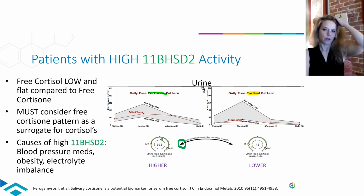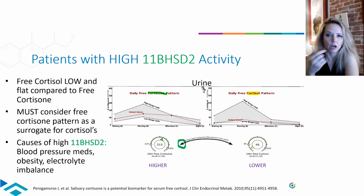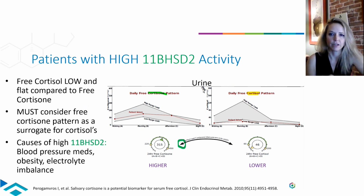The important takeaway here is that you wouldn't treat this patient for low cortisol production or not having a diurnal rhythm. In fact, there's normal cortisol in circulation reaching the kidneys, but that kidney is upregulating the conversion of cortisol to cortisone. And diuretic medications, especially ACE inhibitors and ARBs, yield this 11 beta HSD2 upregulation. And of course, we're expecting to see this picture, very normal.